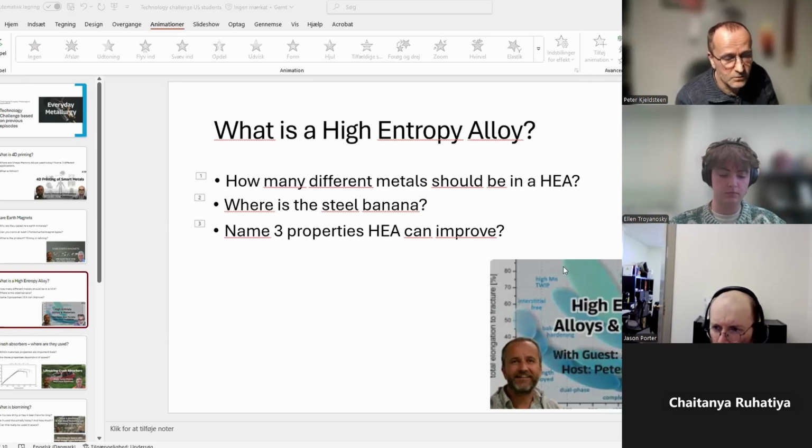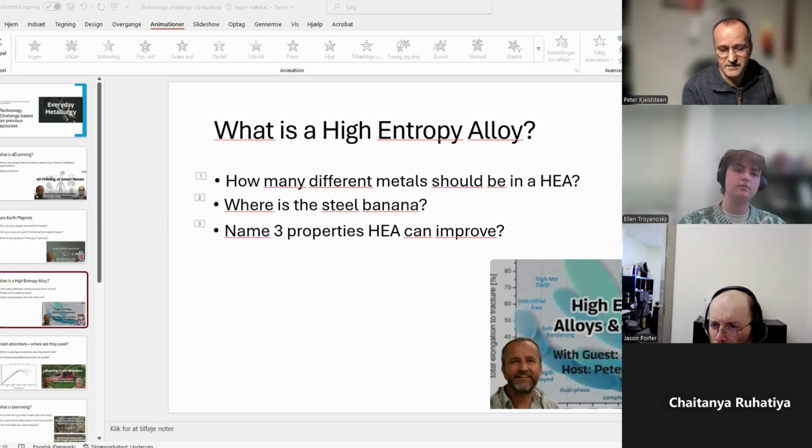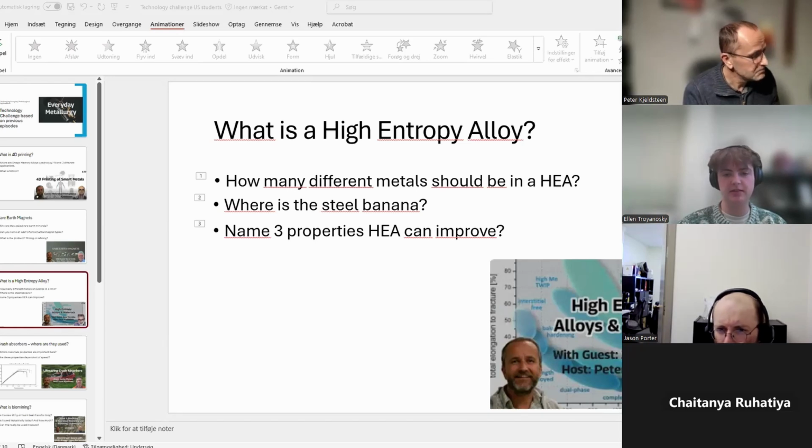But what kind of properties could be improved using high entropy alloys? Do you have some ideas for it? And now we talk also functional material or functional properties, not only mechanical, because mechanical is maybe the easy guy in the class. But do you think a property like heat conductivity could be improved? Yeah, I was gonna say in terms of heat and electrical conductivity, it's a little bit more going on there. Yeah.